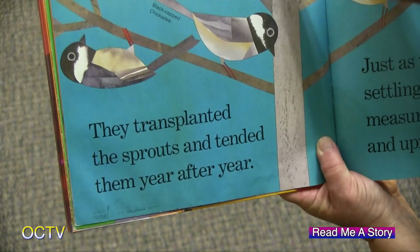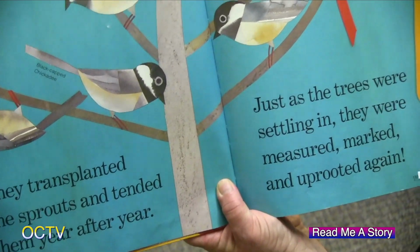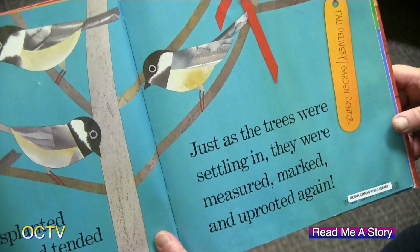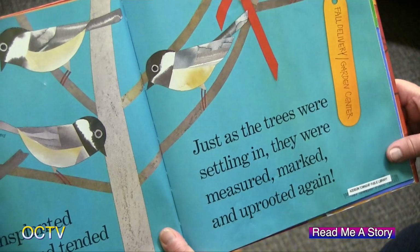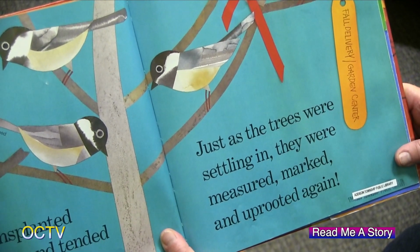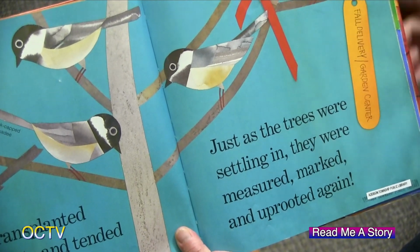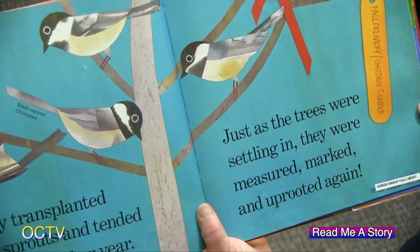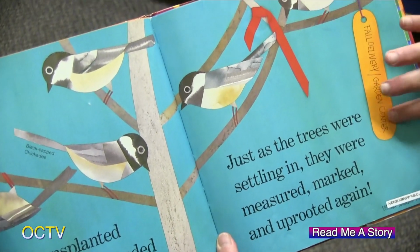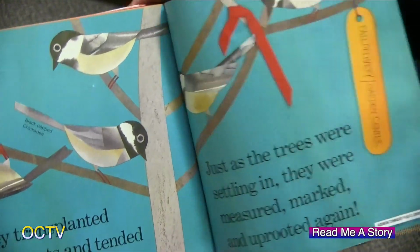Hey, look, there's some birds in here. What's this? Do you see that? It looks like a ribbon. Just as the trees were getting settled in, they were measured with a ruler and marked. Oh, there they're marked. And uprooted again. What's this say? It says Fall Delivery Garden Center. Oh, garden centers are where they sell trees.